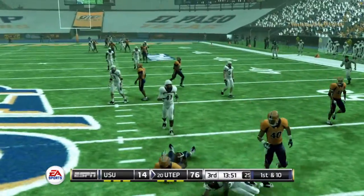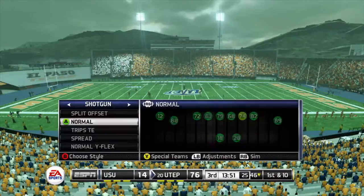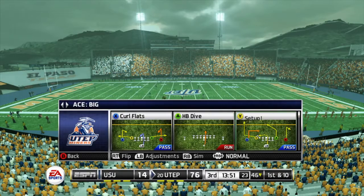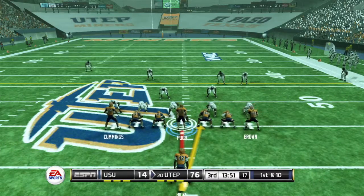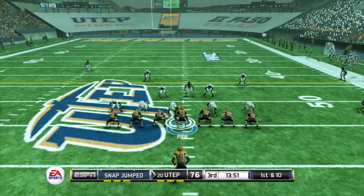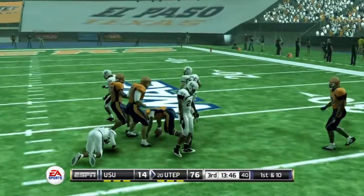Tackle at the 46. Nowhere to go there. Great job of getting downfield and making the tackle by the coverage team. They'll set up shop at the 46-yard line. Here we go. White 98. One. They hand it off. And they make the stop at the 33.